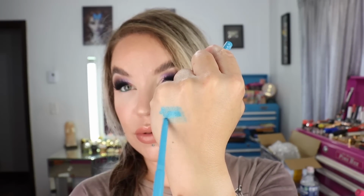But I kind of just rolled with it throughout the day, and a couple hours later these inner corners were just filled with blue liner, that's kind of my pet peeve. I don't mind if it wears off the waterline, but when it tends to navigate in my inner corners, that just drives me crazy. So unfortunately, I was so hopeful with the reformulation, but it's not one for the waterline.